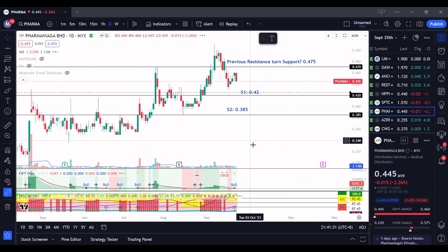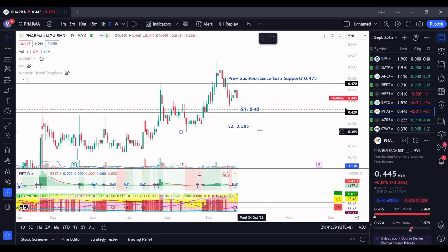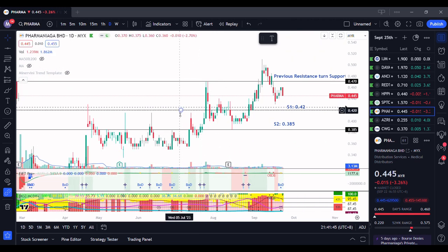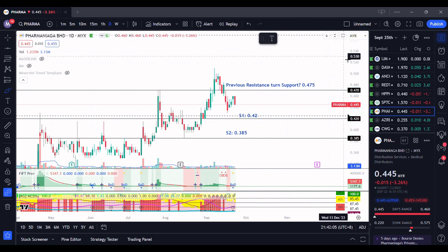So next, Pharma Niaga. If you look at the chart, this was a low. Then it challenged multiple times, couldn't break out from here, then it has gone higher. Currently I believe this may be the higher low. 0.43 is basically forming higher lows along the way. That's why you see higher highs and higher lows. So I believe this is the new higher low, 0.43.